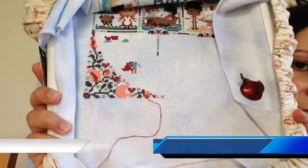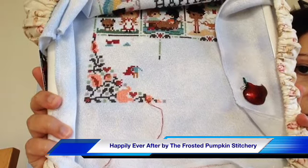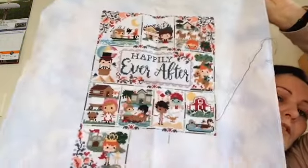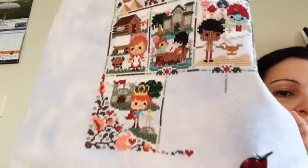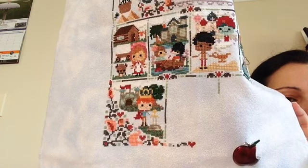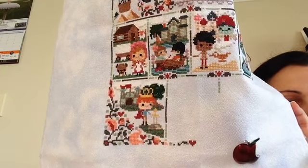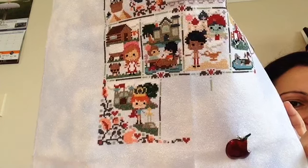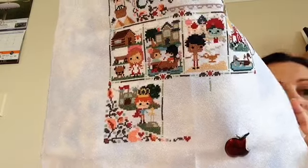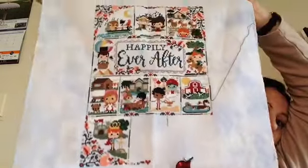So the first one is Happily Ever After, which looked like this the last time you saw it. This is the Mystery Sale by the Frosted Pumpkin Stitchery, which they're doing for this year. And that's the last block, the October block, and that is Prince. This is King Arthur, sorry. And that's Camelot in the background, and his sword next to him. And that's how it's looking so far.